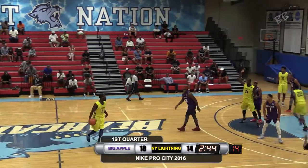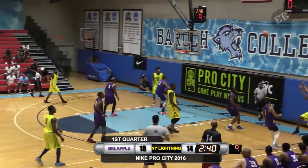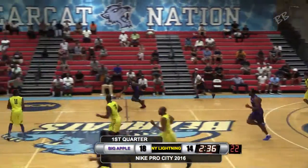2:45 left in the first quarter. Not a lot of flow so far in this first quarter, but there's been some action nonetheless. Corner three there is no good.